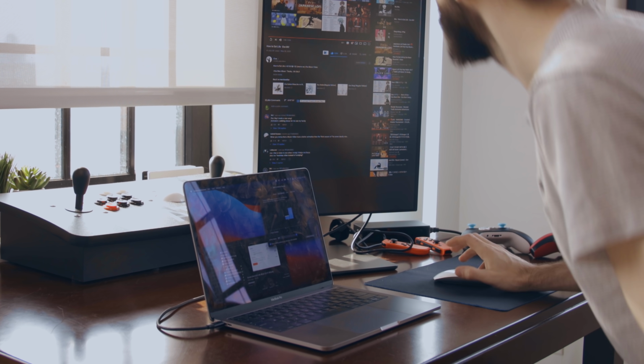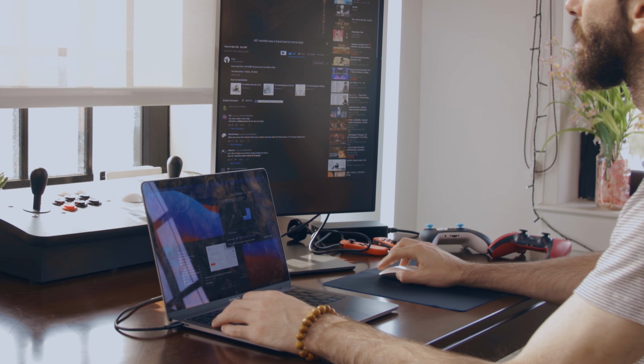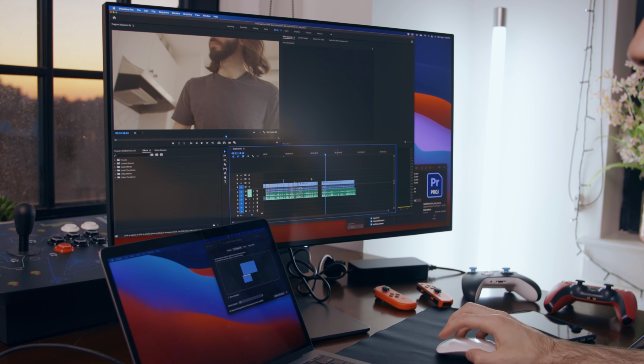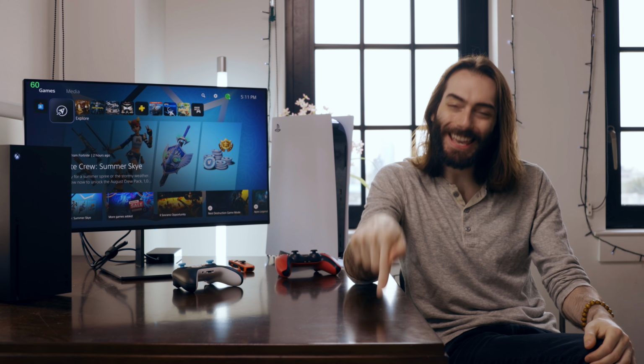But my first impressions were good. Without any sort of calibration, I noticed the colors were a little warm while I was editing. Otherwise, everything was looking nice and crisp. Having that USB-C input will come in handy when I redo my setup to incorporate my MacBook a little more. But that's not what you're here for, and that's not very exciting. You're here for the gaming.